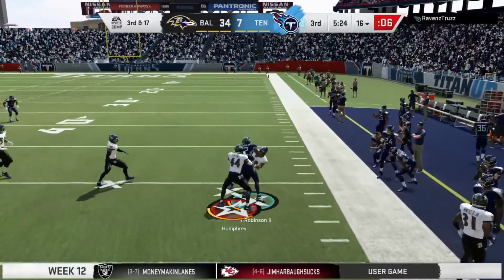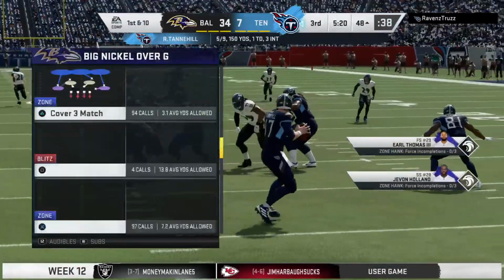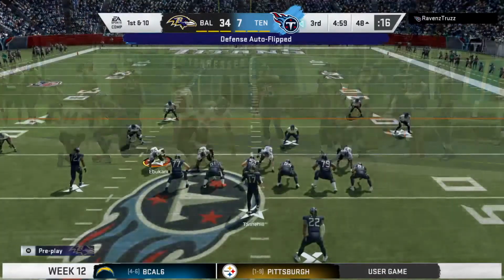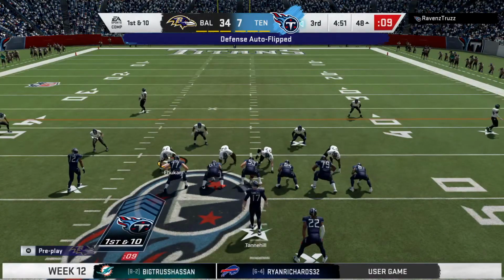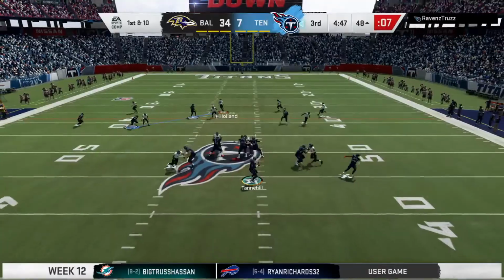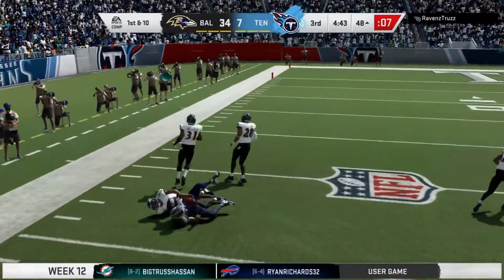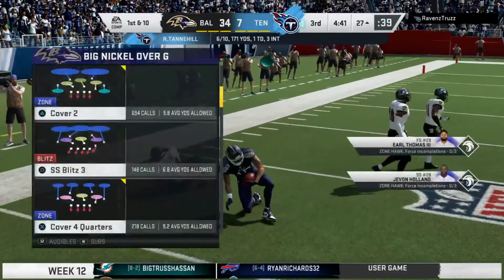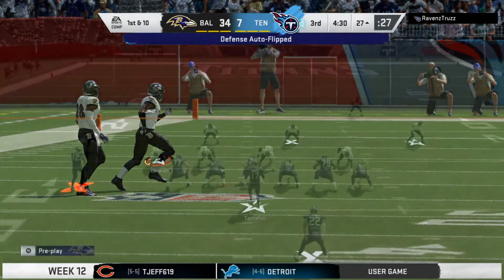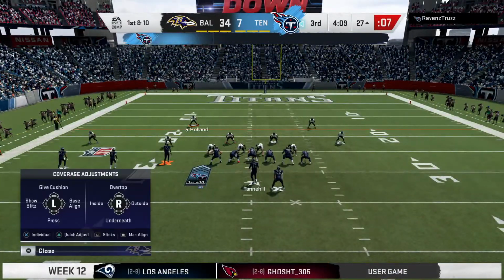And Robinson with a big catch. He'll be taken down, but not before they work it across midfield. Here we go, a first down and then some, 36 yards. So the line of scrimmage moves all the way across the 50 as they come up 1st and 10. Here's Tannehill. It's complete to Robinson, and he'll go down, but not before getting this inside the 30. The end result, 21 yards. First down.